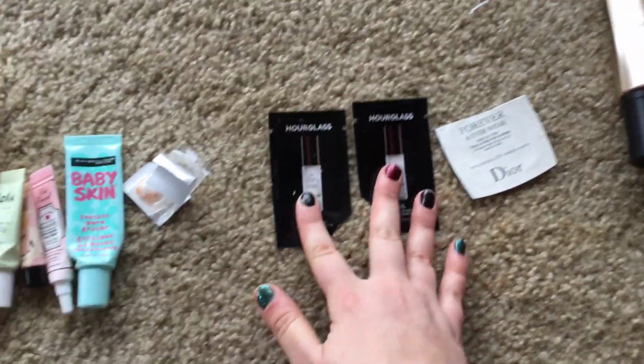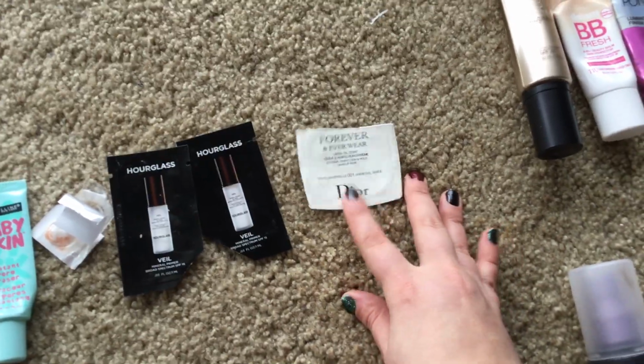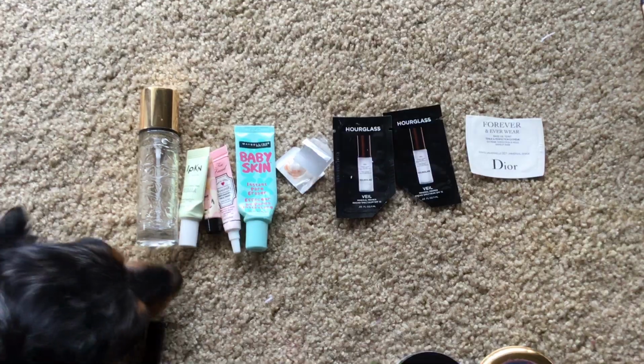I have two of the Hourglass Veil primers. I don't get the hype. And this one Dior primer, which was just fine. So again, 10 primers for the year. I think that's pretty good.